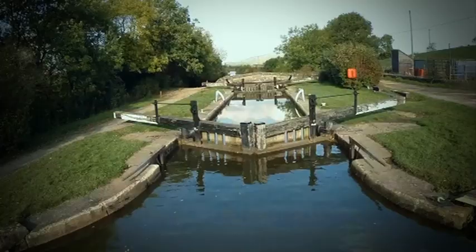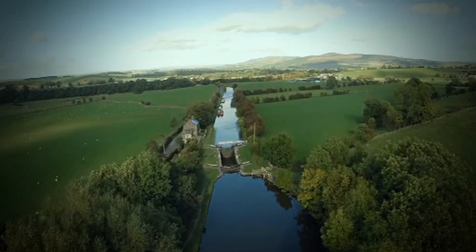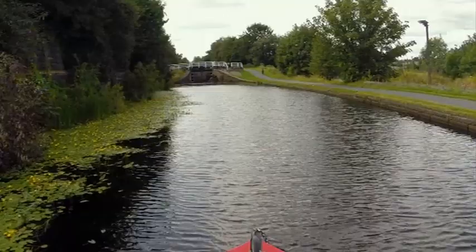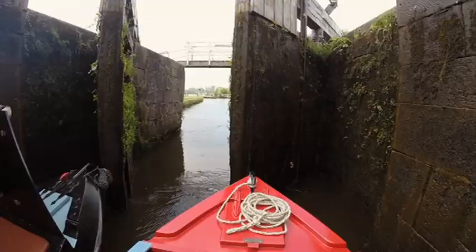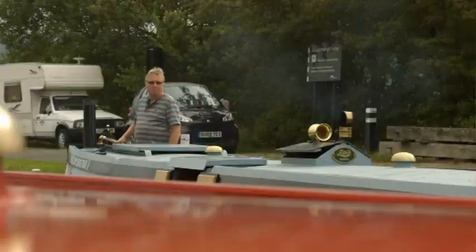There are 44 locks carrying the canal high over the Pennines and linking the West Riding of Yorkshire to the Mersey docks and from there out to the world. These locks at Barrowford are about 500 feet up, the highest point. We soon catch up with David and Denise, and it's time for a little light rivalry.